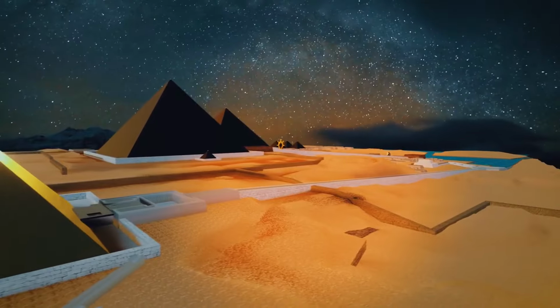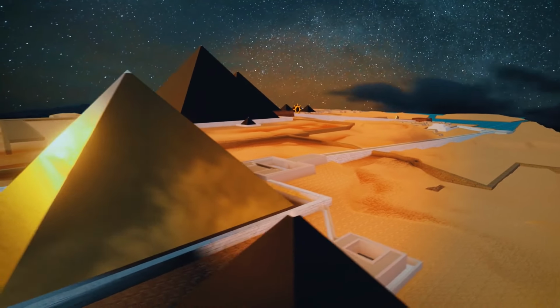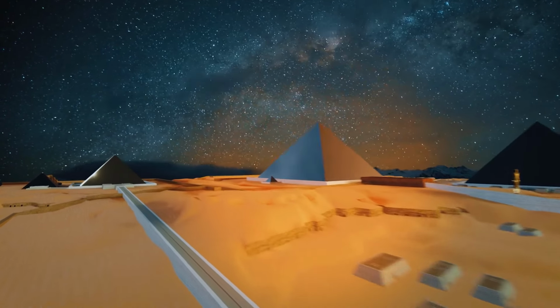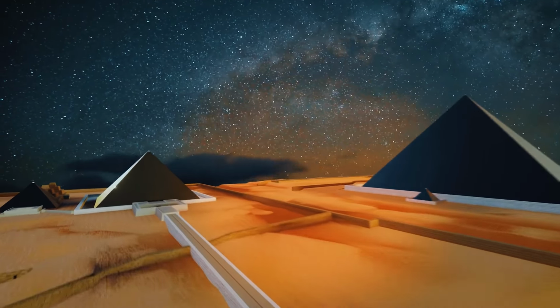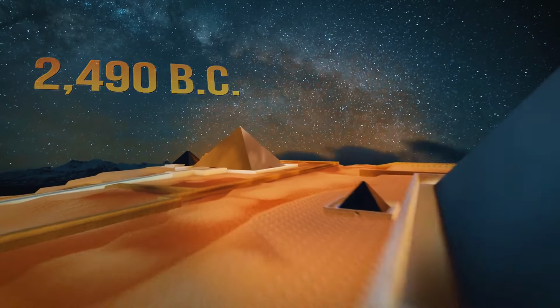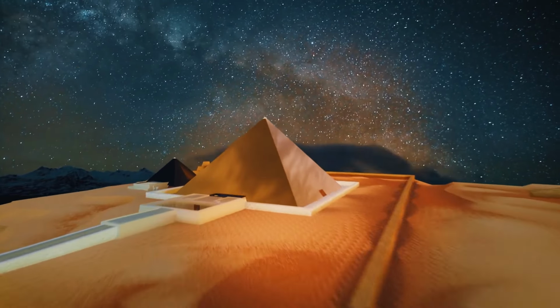The third pyramid of Giza is the smallest one, being more than twice shorter. Originally, it was 218 feet high, about the height of a 20-story building. Built in 2490 BC, it was a pyramid for Khafre's son, Menkaure.